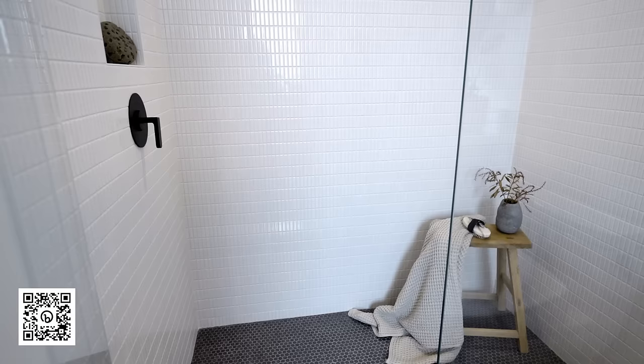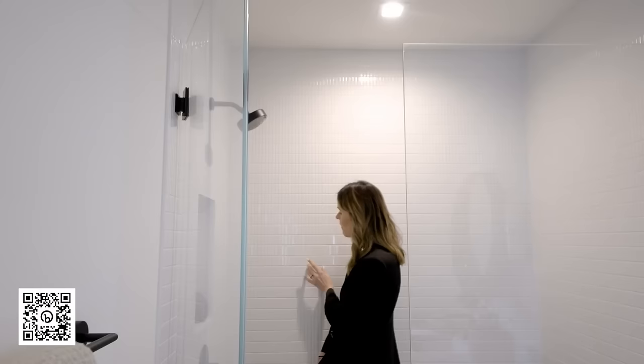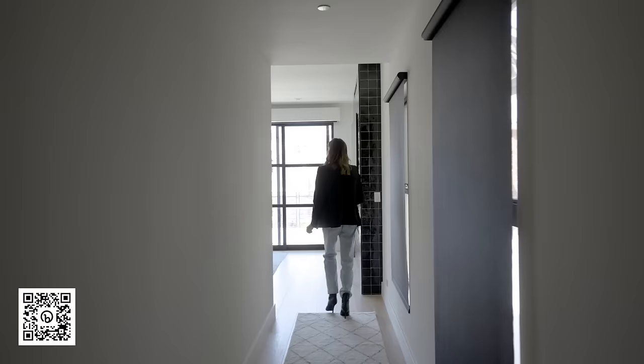This is the Savoy collection from Ann Sacks, and it's one of our favorites. It's a crisp white. We designed it in this small format to be a little bit more modern. The way we stacked it, it's very simple, yet it adds the perfect texture into your bathroom.